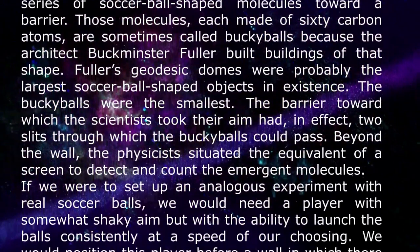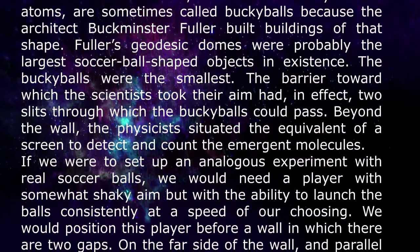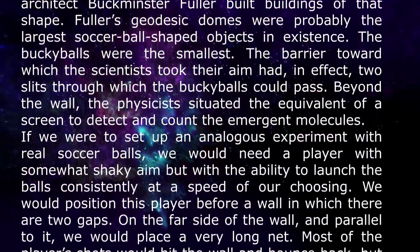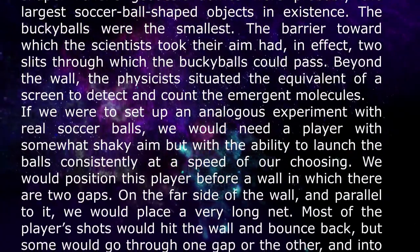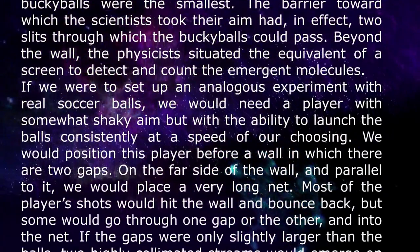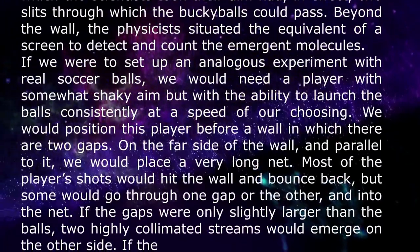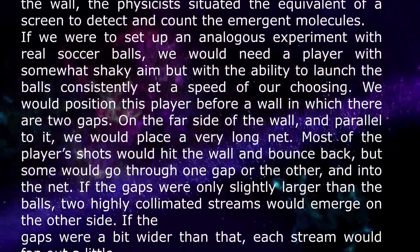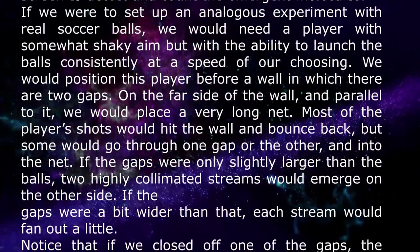If we were to set up an analogous experiment with real soccer balls, we would need a player with somewhat shaky aim but with the ability to launch the balls consistently at a speed of our choosing. We would position this player before a wall in which there are two gaps. On the far side of the wall, and parallel to it, we would place a very long net. Most of the player's shots would hit the wall and bounce back, but some would go through one gap or the other, and into the net.